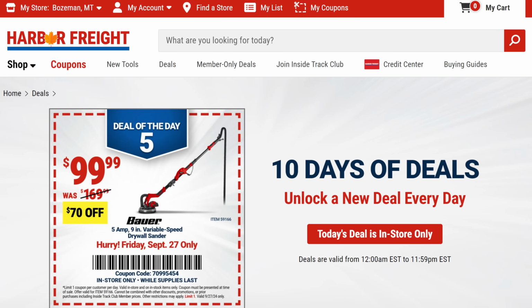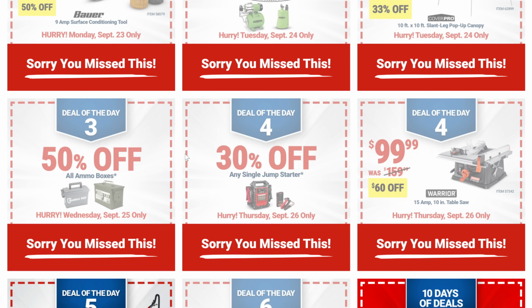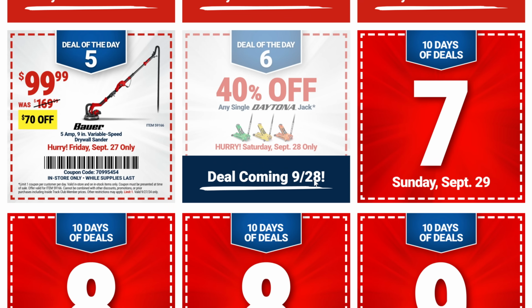So today's deal is the Bauer sander. It's $100 if your drywall sander is what you're talking about here. But the other deals were, let's see here. It started off with the refinishing or conditioning tool, water pumps, covers, somebody called it the single-use table saw. But tomorrow's deal, that's going to be Saturday. The deal is going to be 40% off any single Daytona Jack.